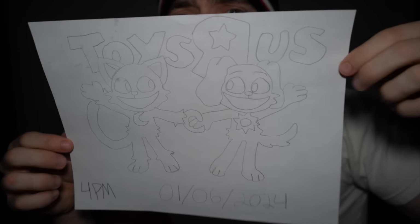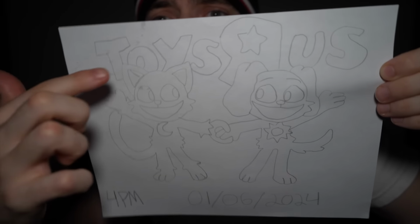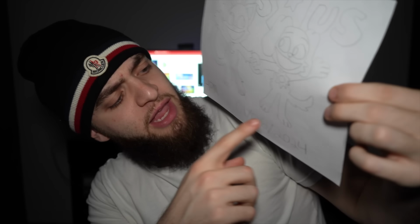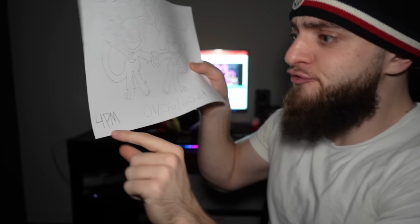I don't know. Guys, maybe I have to turn off the light. But literally, look. Can you guys see it now? I'm gonna read it out to you. What is that? It literally says Toys R Us. It literally has Catnap right over here and Dog Day right over here, and it says the date. Wait, that's today? Yo, that's literally today. And it says 4 p.m.